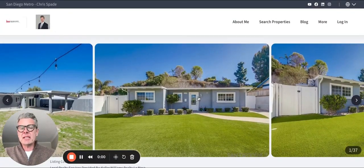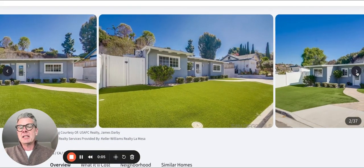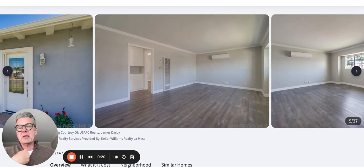Let's start with this house over in Rolando. This is a detached home. Take a look at these pictures. What I love about this front yard is that it's got turf up front, so you're going to have a very low maintenance yard. This house is absolutely charming, absolutely adorable. Let's go ahead and take a peek inside.